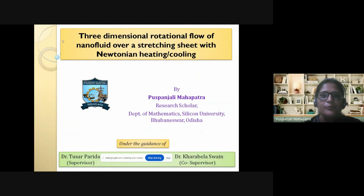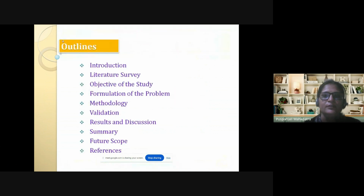Three-dimensional rotational flow of nanofluid over a stretching sheet with Newtonian heating or cooling. I am a research scholar in the Department of Mathematics, Silicon University, in Bhubaneswar, Odisha. My outline is introduction, literature survey, objective of the study, formulation of the problem, methodology, validation, results and discussion, summary, future scope and references.